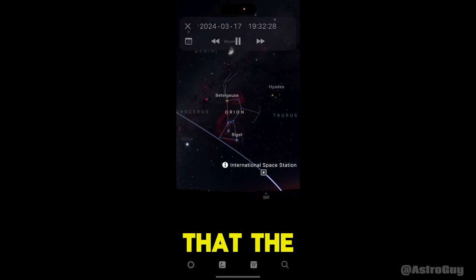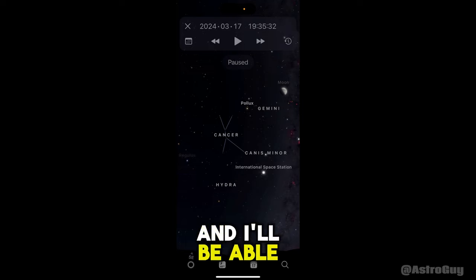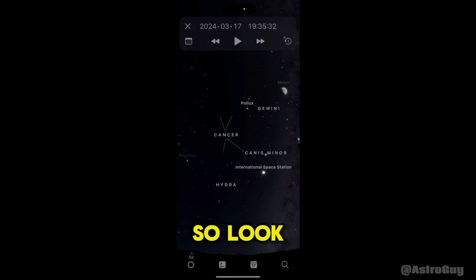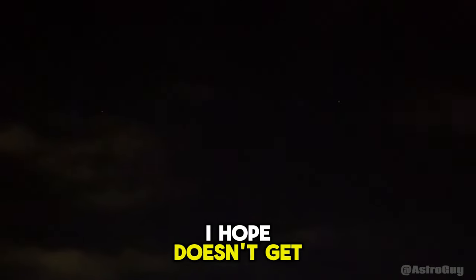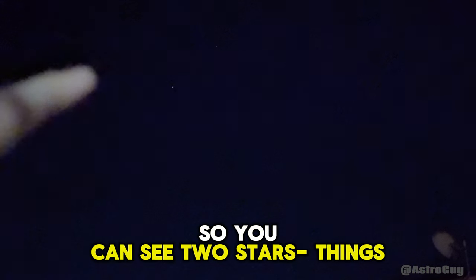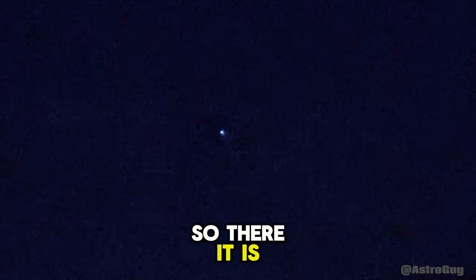I've just been notified that the ISS is rising right now, so this is where it's going to be, and I'll be able to see it just about. So we're going to look out for that in 3 minutes. Problem: I've noticed these clouds are coming in, which is not necessarily good. I hope it doesn't get worse than this. You see two star things, you've got Procyon and that is the ISS. This is the first time I've seen this in ages. There it is, just rising up.